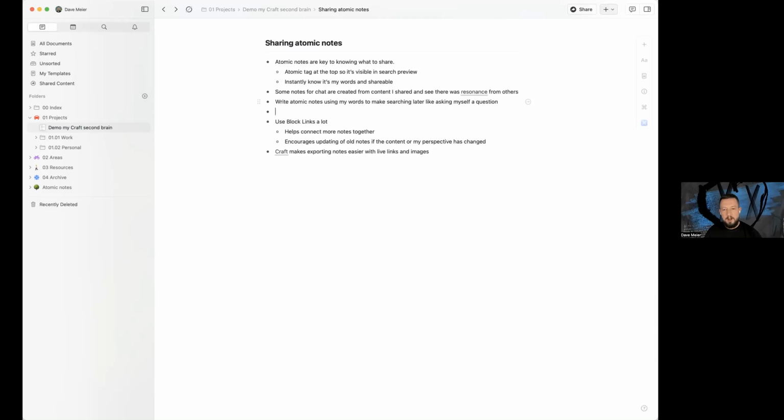A little bit of trial and error, but in general, for shorter form atomic notes, Craft is great for just exporting an image and popping it in and saying, there you go, there is something, and I can elaborate in a tweet or wherever else it may be.